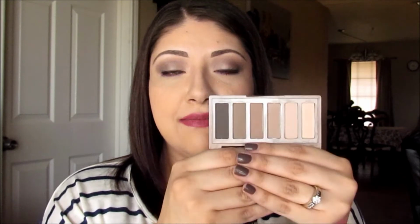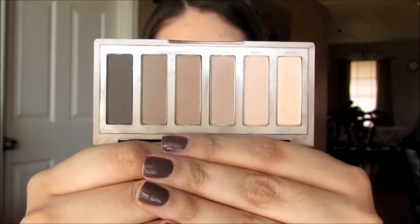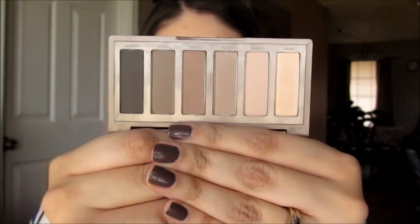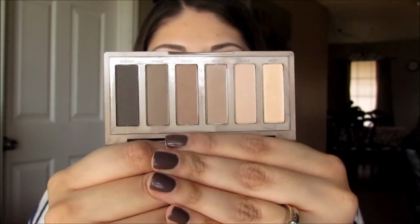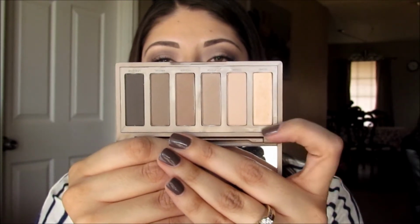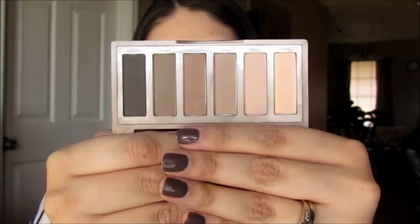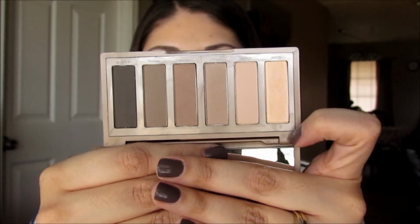So yeah, I've also been reaching for this a lot, along with my Naked Basics palette. I can't talk today, but those are the colors right there. Super pretty. This is definitely a more cool toned palette versus the regular basics, and probably one of my favorites in this palette is the first shade. It's called Skimp. Oh, it's so pretty. It's the only one that's not a matte. All the others are matte, and this has the slightest bit of shimmer. It's perfect for putting all over your lid or as an inner corner highlight. It's just so beautiful. I really love this palette, and thank you so much, Liz, for sending this to me. I am obsessed with it.